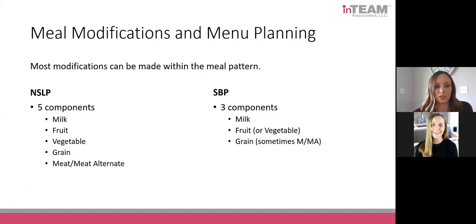And as I mentioned earlier, a medical statement is not required to make substitutions within the meal pattern. But the great thing about the meal pattern is that it provides a lot of flexibility, and most modifications can be made within it. It is very important for SFAs to be proactive and design a meal plan with the meal pattern to accommodate the common food allergens. In the remainder of this webinar, we will focus on planning a menu with gluten-free options.